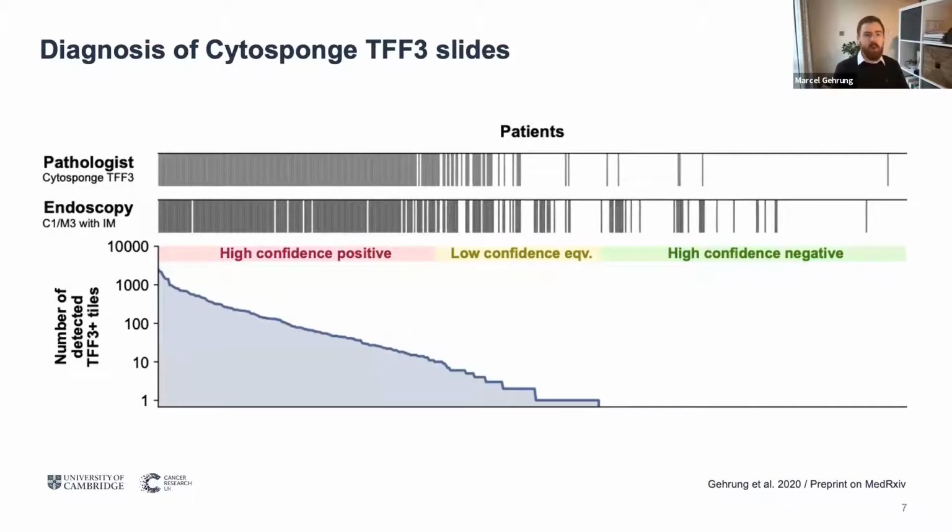The first one is, what did the pathologist say on the basis of looking at the cytosponge TFF3 sample? And also then, because this is some data where we had endoscopy data for the patients as well, what was the endoscopy finding for this individual patient? And again, here you can see that for the high confidence regions on the left and right, we actually get very good agreement between the automated assessment, which you can see at the very bottom, and what the pathologist says.